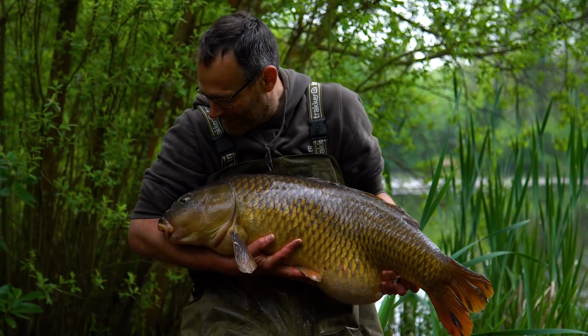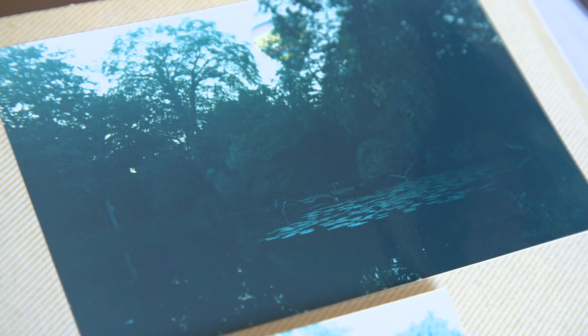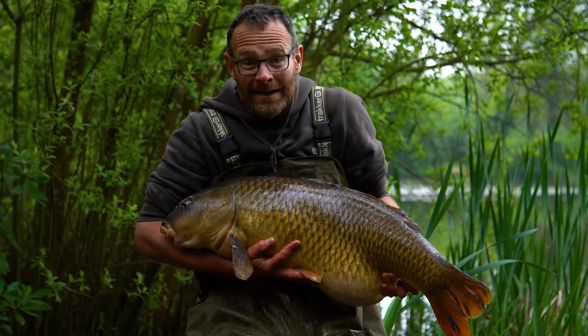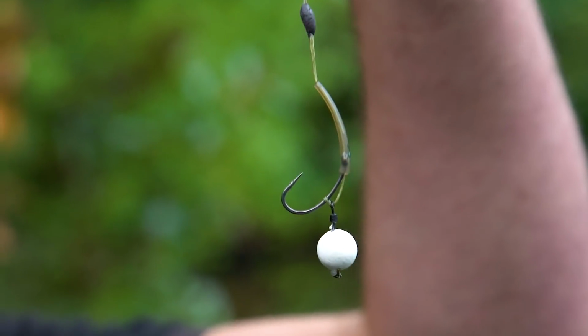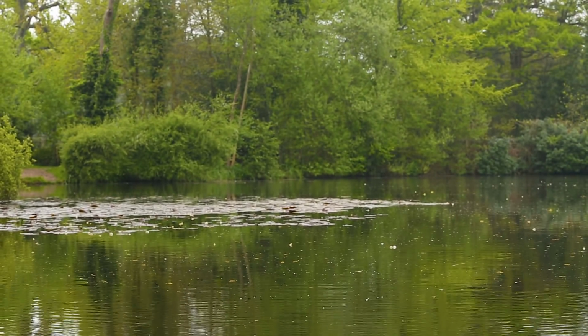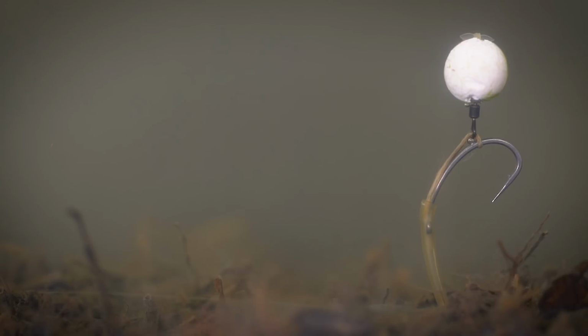It's crazy to think this fish was swimming around in this lake when I was a teenager, fishing the lake next door. So chuffed. Anyway, interestingly, I caught it on the white pop-up, which I moved against the edge of the lilies. So I moved my rods around a little bit, had a reshuffle, and bang, the trusty white pop-up's done another one.